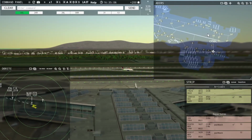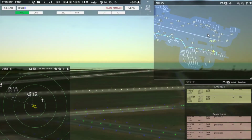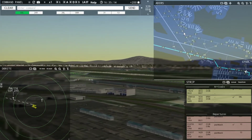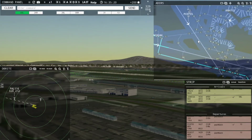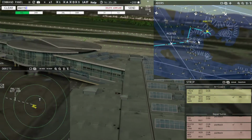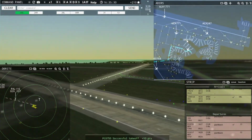Ground, Charlie Foxtrot Sierra Delta Lima ready to taxi. Charlie Foxtrot Sierra Delta Lima, continue taxi. Ground, All Nippon 115 ready to taxi. All Nippon 115, continue taxi. Continue taxi, All Nippon 115.